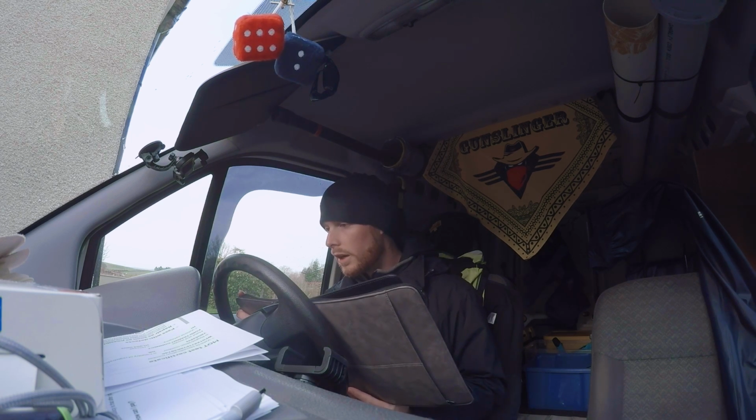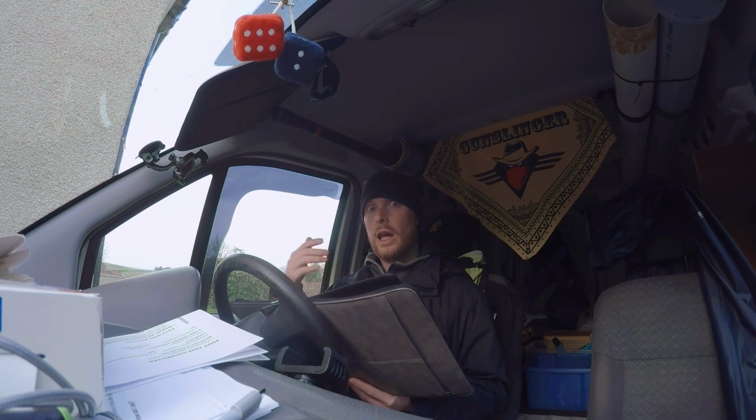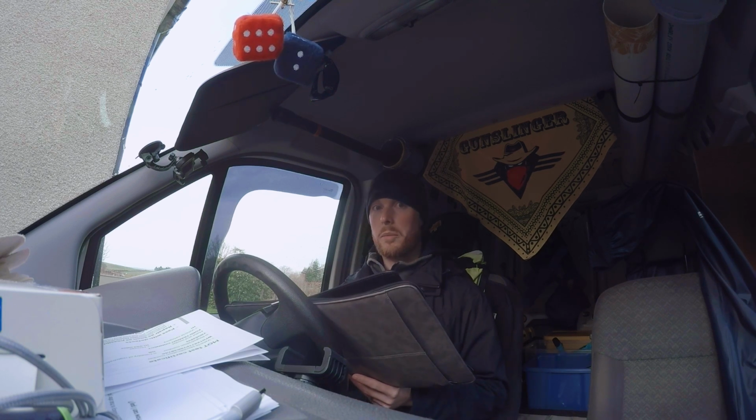What time is that now? 20 to 8 it is. So it'll be just after 8 o'clock by the time I get there, which is fine. It'll allow them a bit of time to have a cup of tea first thing in the morning. We don't want to disturb them too early.